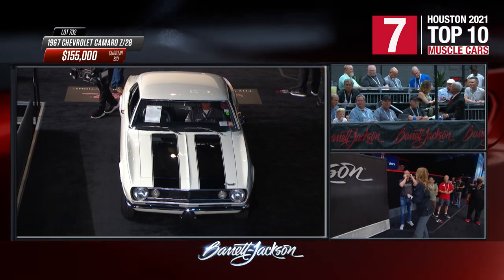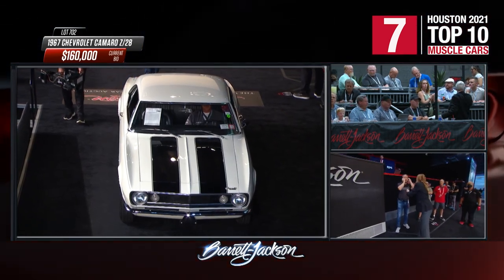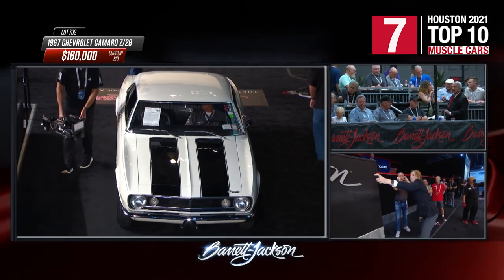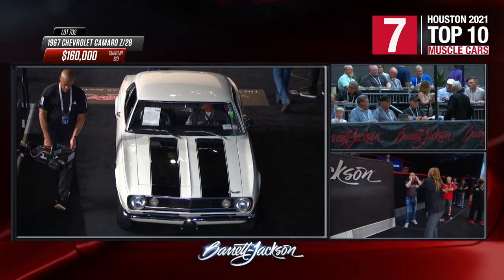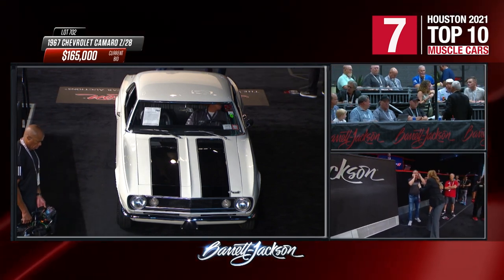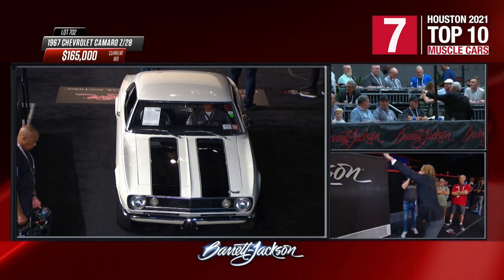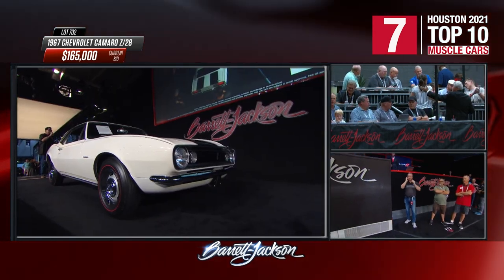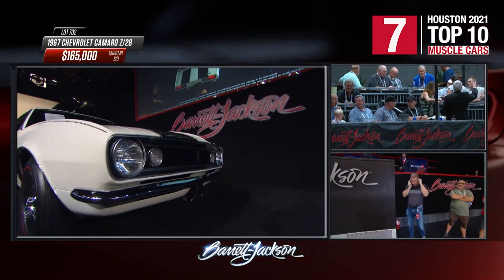$150,000. One crazy detail is that the Z28 came with a 12-bolt rear axle and 3.73 gears, which are pretty steep for street use. But again, this particular car, nobody paid the $42.15 for the G80 Posi. It's possible they were confused into thinking Posi was included with the Z28. It wasn't. This is a one-legger. Very weird.